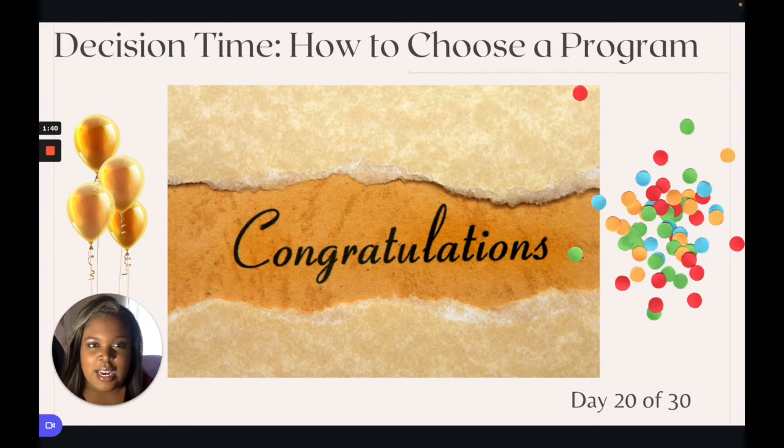And so now you are at the stage where you are trying to decide how to actually choose your program. You will see a theme here because in the beginning of this process, when we were back in days 2, 3, 4, and 5, you were going through how to choose a program or programs to apply for. And now that you have, let's say, applied to 2 or 3 programs, you have to choose a program to actually go to, now that you've gotten into hopefully all of them.